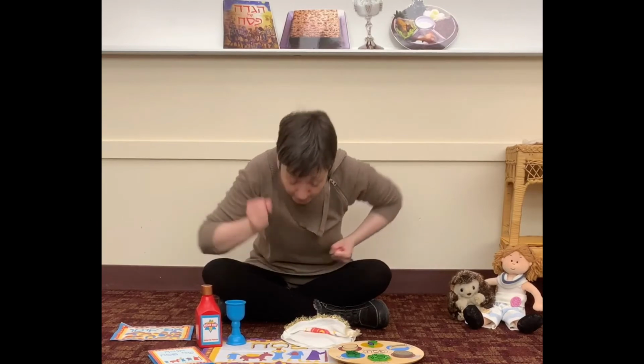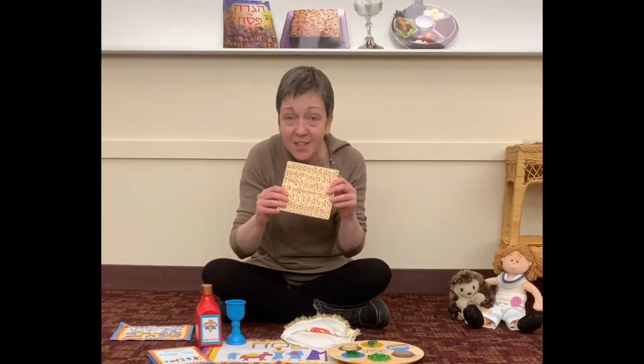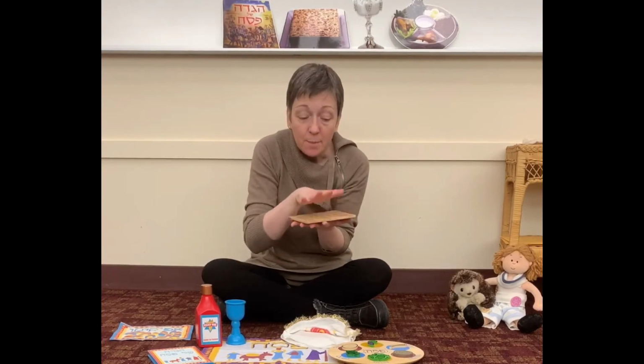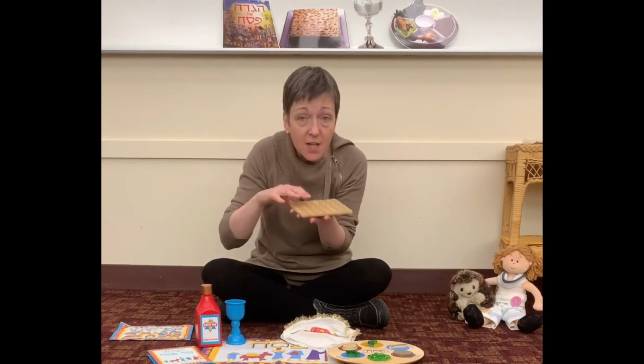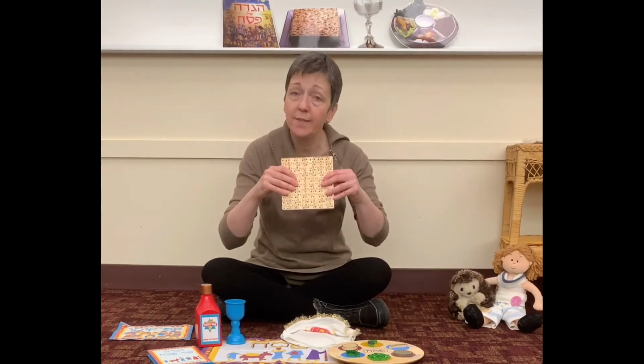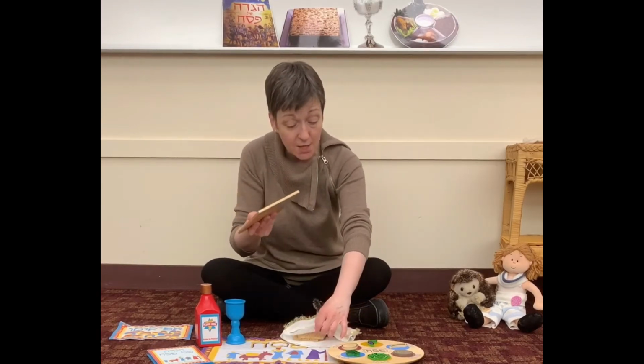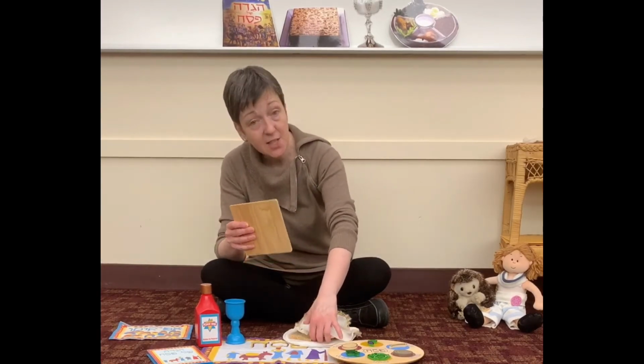And while they were walking through the desert under the very, very hot sun, the dough became a cracker, a very hard, crunchy cracker. But it was very edible, and this was the bread that they ate. And that's why we make this bread, and we still eat it for Pesach Seder.